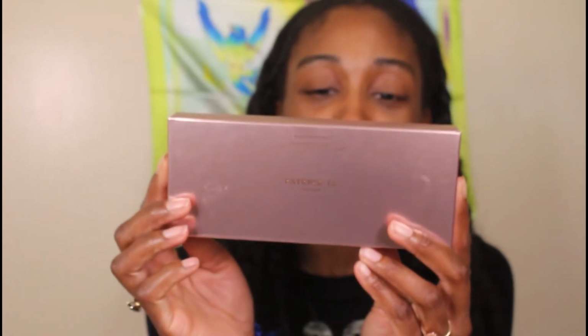They're not concerned about me. I'm not concerned about them, so they could have kept it. But you know I had to get the Patrick Ta one. Now, I will say I am disappointed by the colors. However, in all fairness, when he first came out with these palettes, give him his credit.